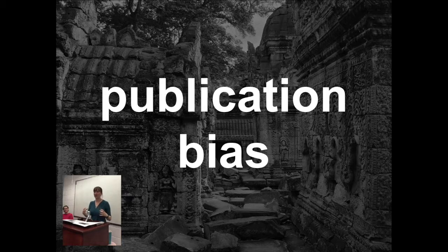So publication bias is that tendency of journals to only publish certain things. That includes negative results. Journals really like sensational stuff, and it's systemic, this bias towards certain kinds of publication. So by looking at everything, we start to weed out that idea of publication bias.